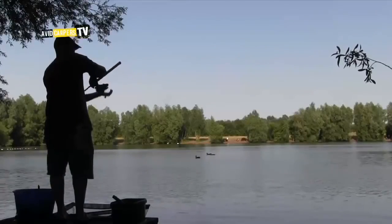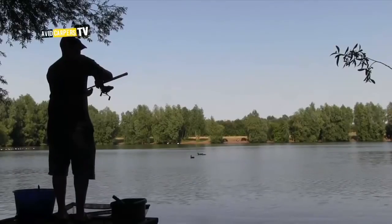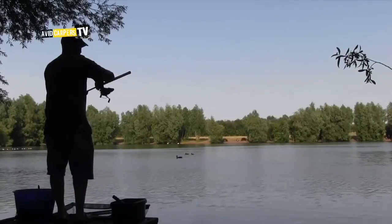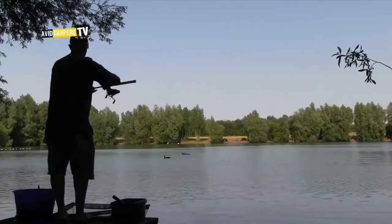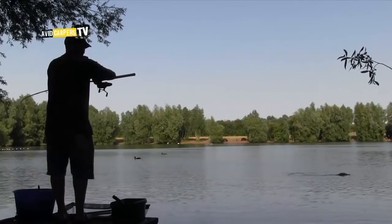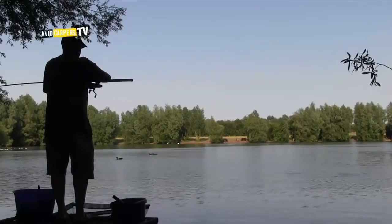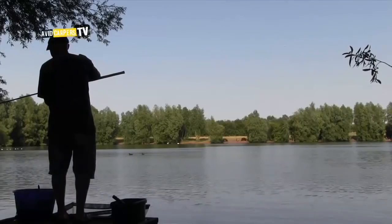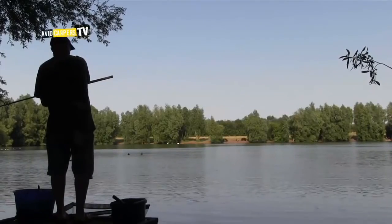A group of fish started moving along the margin of this island, and it wasn't a big group of fish actually. It just shows you it's worth having a go, even though there was only a few there. And we've managed to hook one. First chuck. I don't know if we'll get another chance out of this one, but we've got to get this one in first. Nice soft rod.